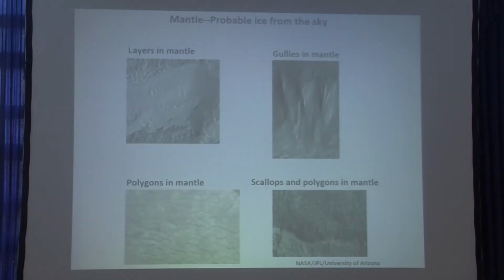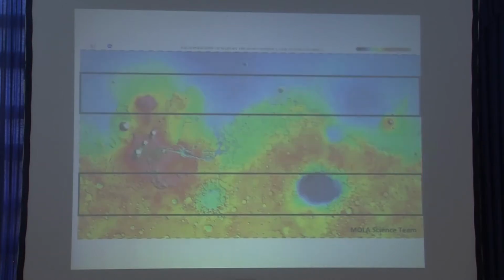So in summary, at this point, we see that the gullies are evidence of water ice in the mantle, and the polygons and scallops are also evidence of ice, water in the mantle. And we saw the layers indicate that it might happen many times. And next we're going to talk about a model that explains this.